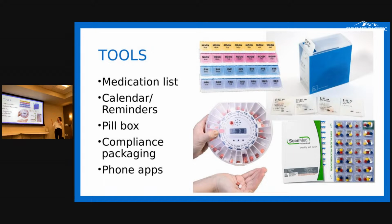So we talked about the medication list. We talked about calendar reminders on your phone. I have in the past, for patients who aren't as savvy with their phone, I've printed out just a month calendar, or you can use just a paper calendar that you buy and have them put a check mark each day when they take their meds, and then they can look back and say, oh, I didn't check that day. I must not have taken my meds.